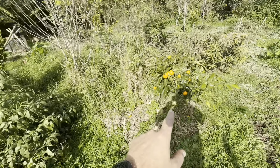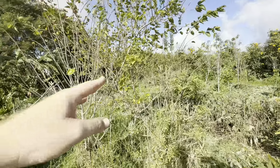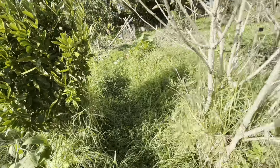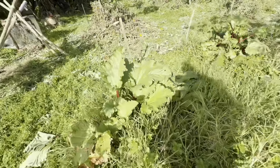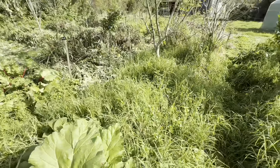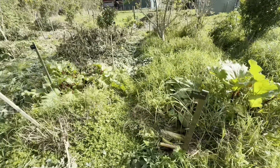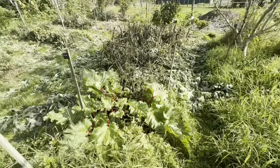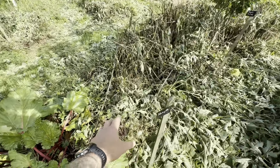On this side, we've got mandarins, got elderberries, mulberries in the background. So this will get a little trim. We've got some rhubarb in here. Need to probably put some other plants in the understory here. Got a date plum. And as we go down this row, some more rhubarb. Did have narangilla in here. I'm hoping it'll come back.